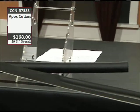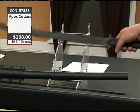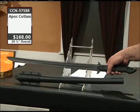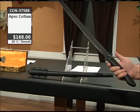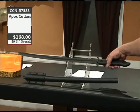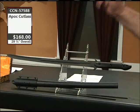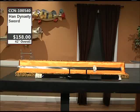I like it. And item number 57588. $300 is retail on that. And that is an impressive, massive item. It is not lightweight either. No, it's not. Its balance is good. Great balance. G10 handle. I love the thickness of that blade. This sword and this next one, which is double edge, and it is just plain wicked, it's coming up in a minute, are absolutely wicked. And I do mean wicked. It's the Han Dynasty sword.